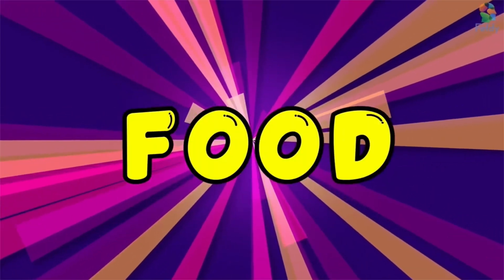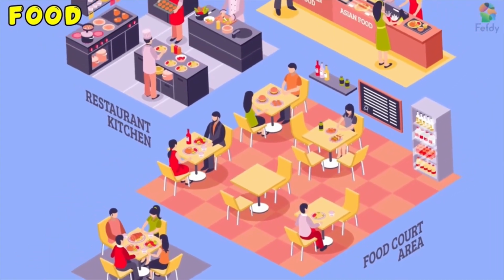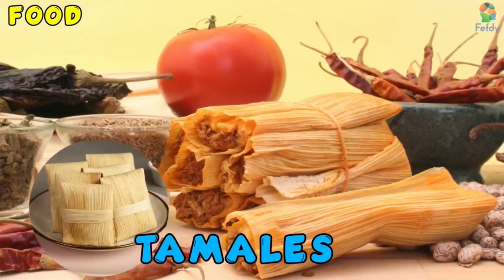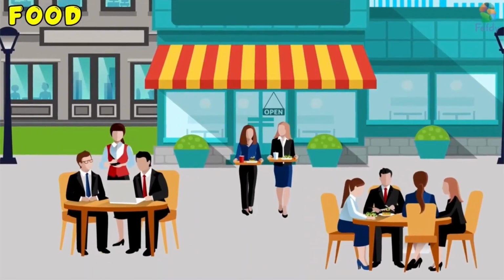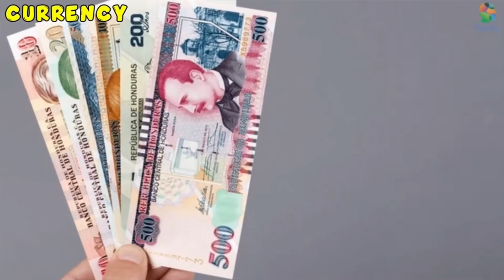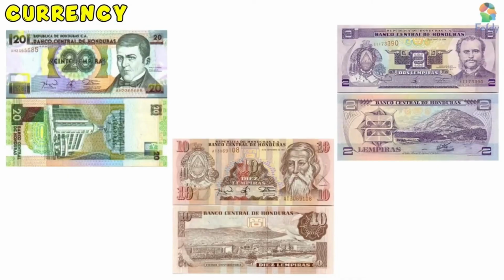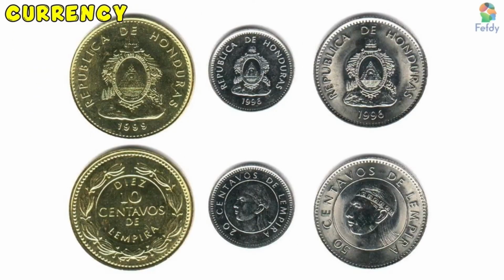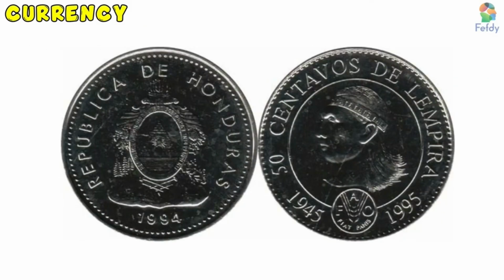Food. Honduran cuisine is a flavor explosion with baleadas, tamales, and platano fritos stealing the spotlight. Currency. In Honduras, they use a currency called lempiras. This is named after one of their old leaders. This currency keeps the wheels of commerce turning in Honduras.